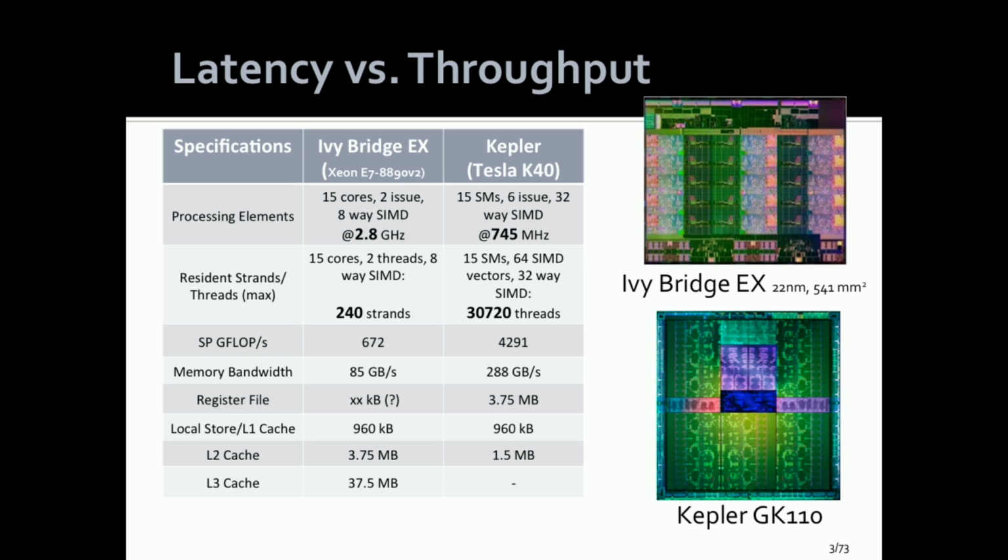So on the left-hand column, I'm comparing Ivy Bridge EX, which Intel just started talking about a couple weeks ago. So this is a brand new one from Intel. And then on the right column, I'm going to be talking about Nvidia's Tesla K40 processor, which is also fairly recent. And so we can do a nice little compare and contrast so that you guys can get a sense of what the purpose of these architectures are and when you might want to use one, when you might want to use the other.